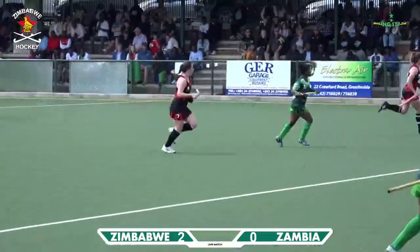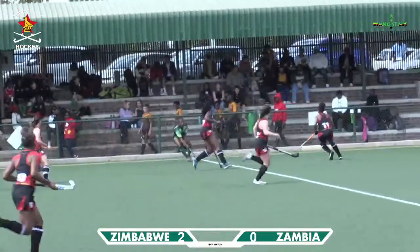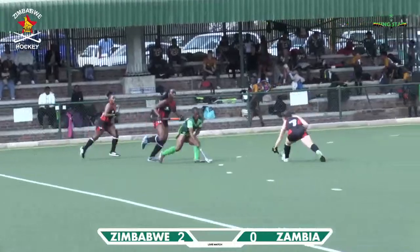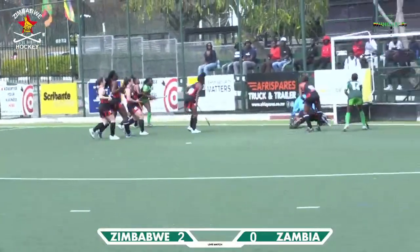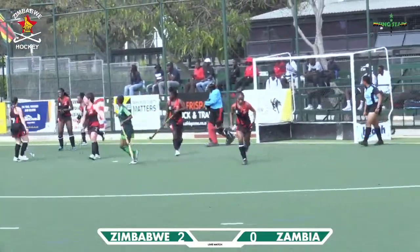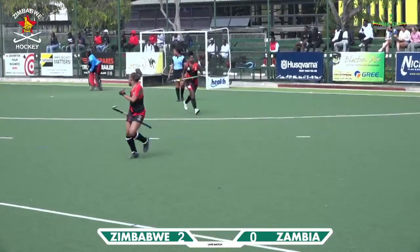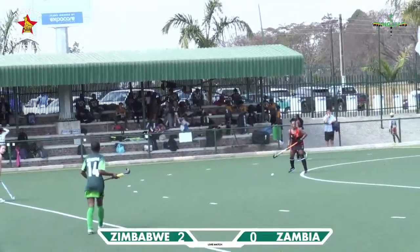Zambia on the attack now. Quick counter. Can she release? Oh, great skill. Pace. Oh, beautiful skill by the Zambia number 18. Beautiful. Zambia with the opportunity. Oh, 16. Had a player sitting on the far post waiting for it. But Zambia is really, really coming into their game now.